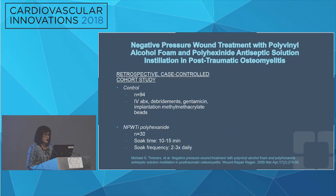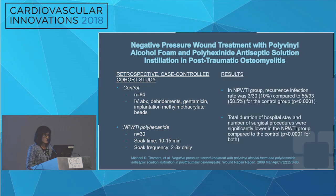If we look also at the application of negative pressure wound therapy with instillation for osteomyelitis, we can look at this study that retrospectively evaluated after trauma and debridement of osteomyelitis from the pelvis distally, the control that had your standard debridements and gentamicin implantation beads, versus negative pressure wound therapy with instillation. What we've learned over the last few years, again, which is great because this is evolving and innovating, really saline has kind of taken over a lot of these other substitutes for the type of solution we're instilling. But in this case, we can see that, again, favorable results.